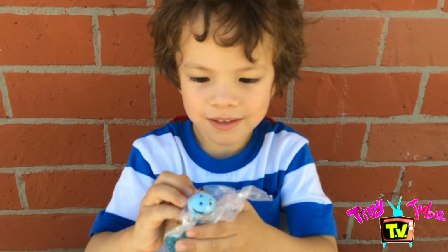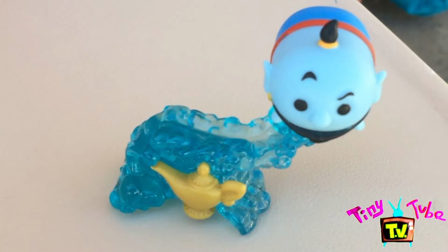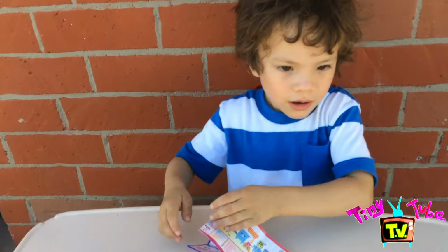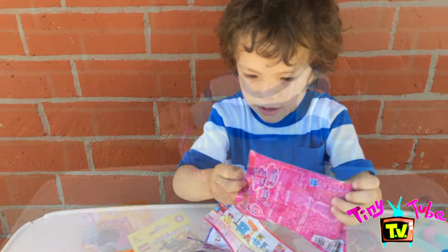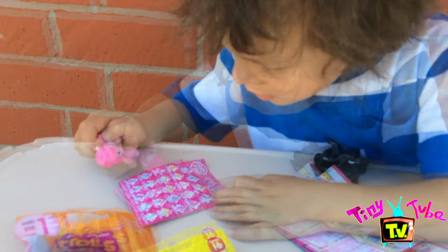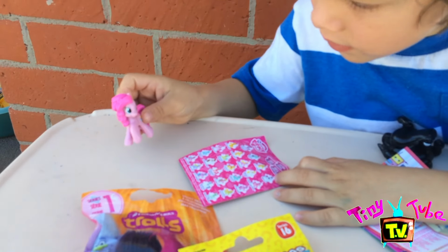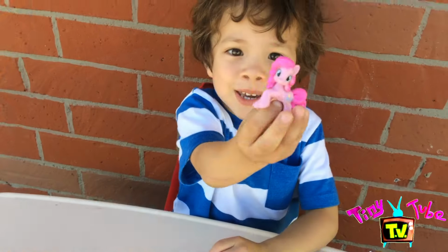It's Jeannie! I got that one. Here's your My Little Pony one. I need some help on this. I opened it. I didn't look. I got this one. Here. I got pink hair, pink hair. That's Pinkie Pie.